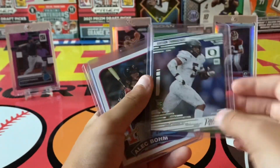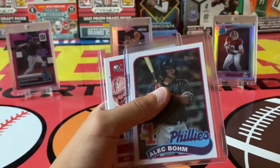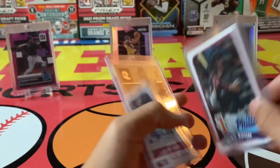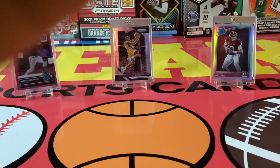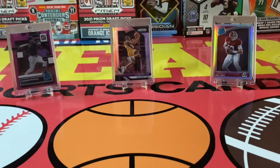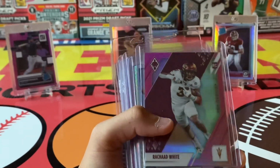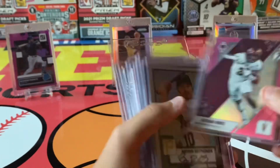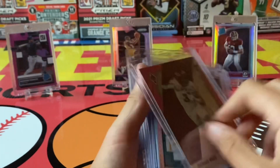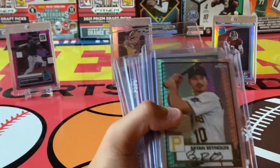Got a Kayvon Thibodeau Chronicles draft picks. Alec Baum, first prospect out of Topps. It's going to be 2021, I'm pretty sure. And a Chris Olave Chronicles rookie. All right. We got a Sam Howell rookie. Rashad White, nice for the PC. Just a Phoenix pink. He was a really good running back, but didn't get picked super high.